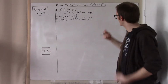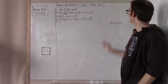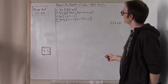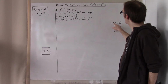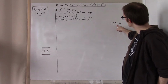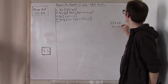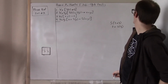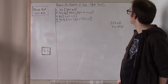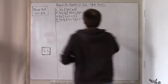But what this enables us to do, as we did once upon a time in class, is if you want to understand what 2 plus 3 is, we can understand that the successor of 2 plus 3 is just 2 plus the successor of 3. And then, okay, I'll stop there. Okay, so let's go. That was 5 minutes of ramble.